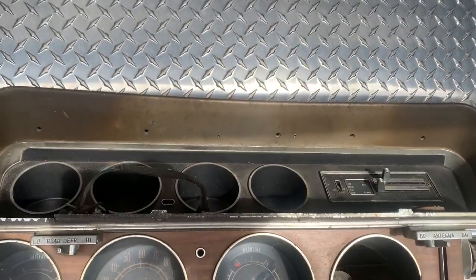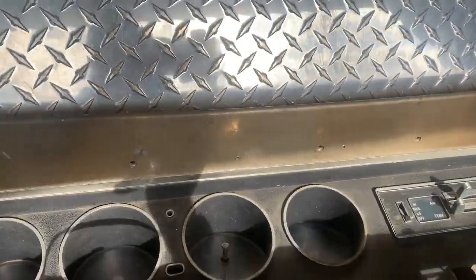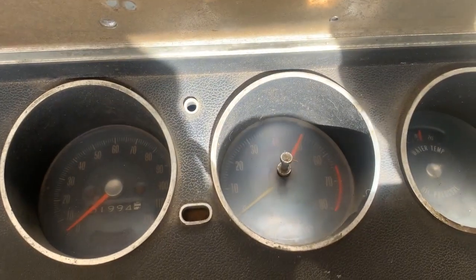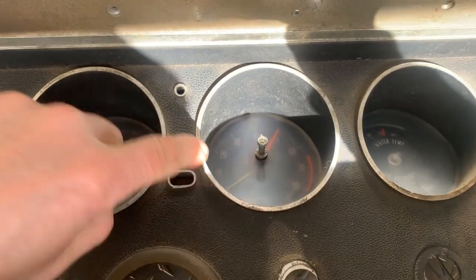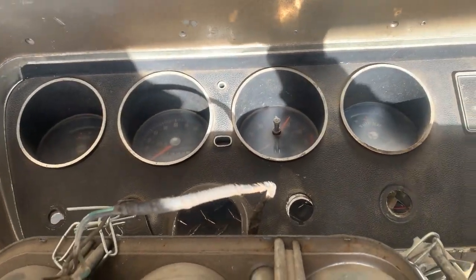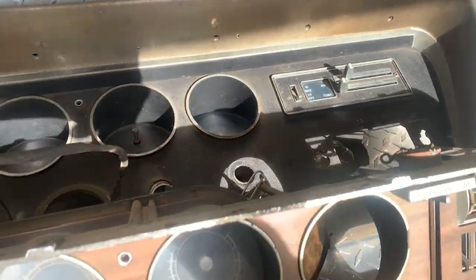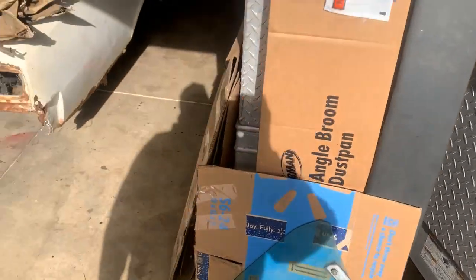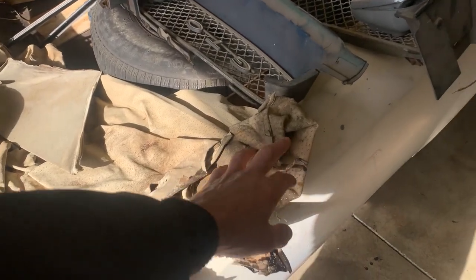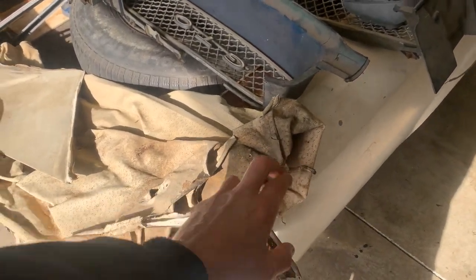And then I also have this cluster back here. I'm not sure what vehicle this is out of, but here is a factory tach in this gauge. This just looks like maybe a base model Tempest or LeMans or something. So here is the original headliner. Basically I just need it for the rods more than anything else.